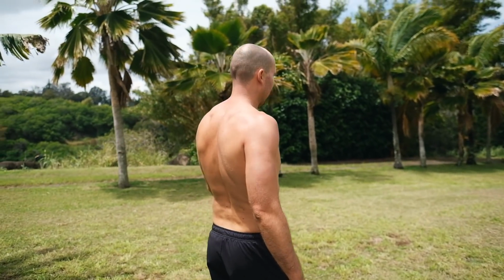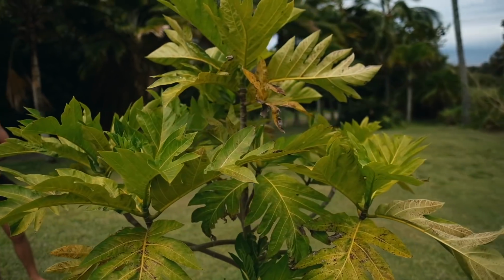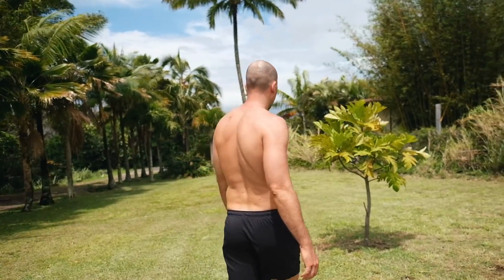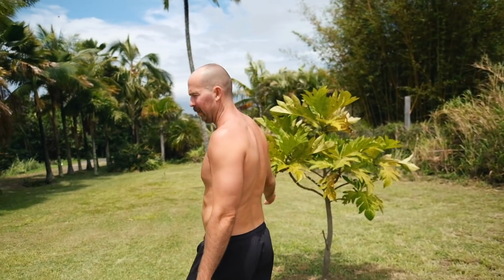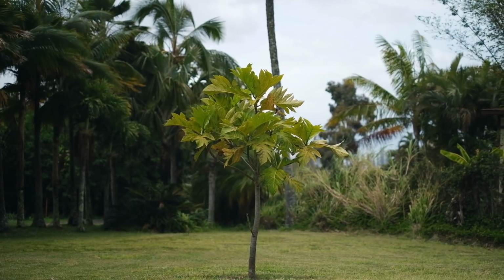Over here we had planted a couple of trees. We have our ulu or breadfruit tree here. That's doing nicely. It's about 1.5 or 2 years old. It's about doubled in size since we planted it. The trunk size has really gotten a lot fatter, which is a good sign.